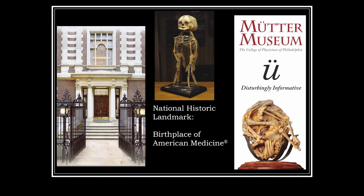Now, I probably do not need to introduce the museum, but just in case, the College of Physicians of Philadelphia is the larger institution of which the Mütter Museum is a part. And the college does bear this moniker proudly, the birthplace of American medicine, a trademarked label. Why do we claim that? It's because in 1787, the college was created, and the physicians who created this college meant it as a fraternal professional organization to improve the standards of medical work. It was not a teaching institution.